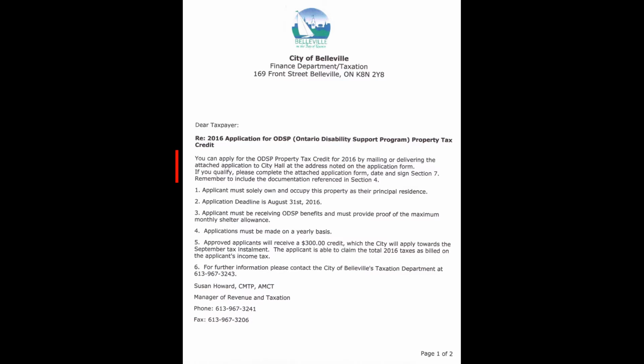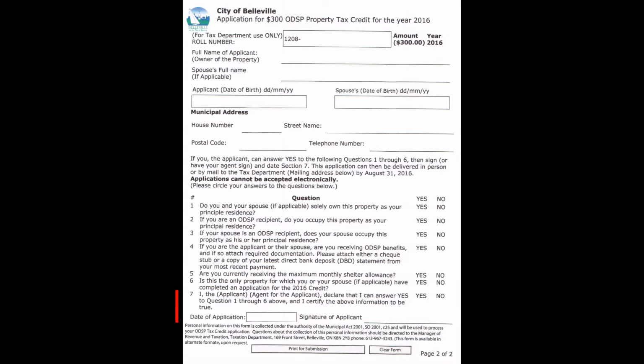If you qualify, please complete the attached application form, date and sign section 7. Remember to include the documentation referenced in section 4. So section 7 is the area where you sign it and state that the information you provided is correct and true. Section 4 asks for proof of your ODSP benefit. What you do is copy the direct deposit statement or the check stub that you receive and include it with your application form.